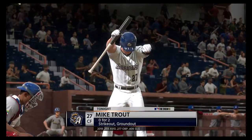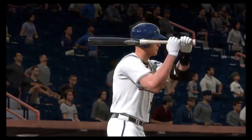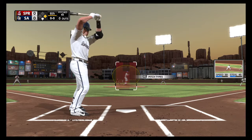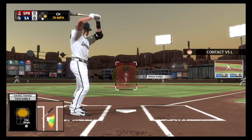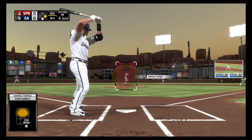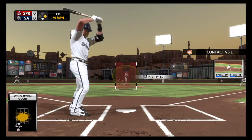Ready for another shot now, number 27. He started out the evening 0 for 2 so far. Ready with the first pitch. Here it comes. Tried to check it, and it's 0-1. Hey, this is a perfect opportunity for them to get on the board right now. Leadoff man has done his job, and now the middle of the order gets their shot at the plate.